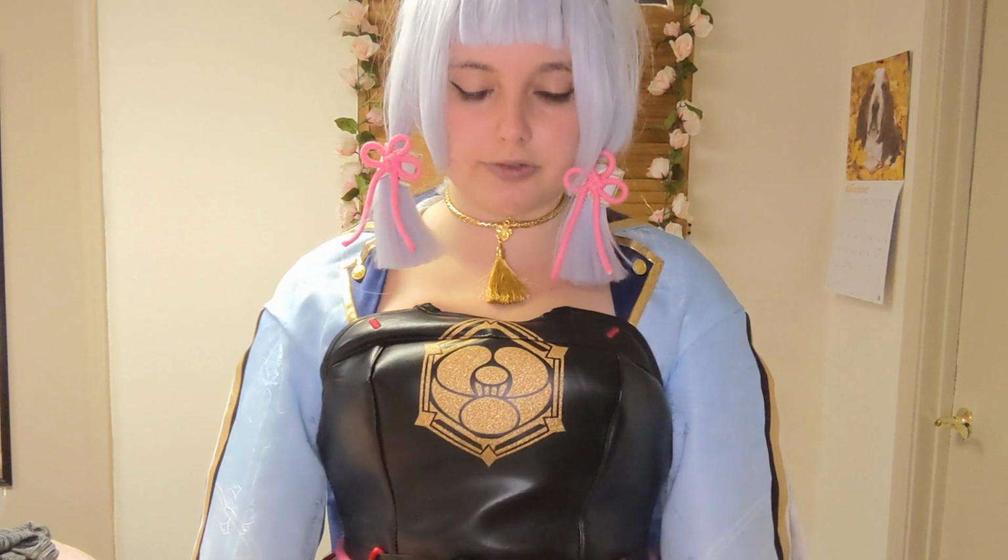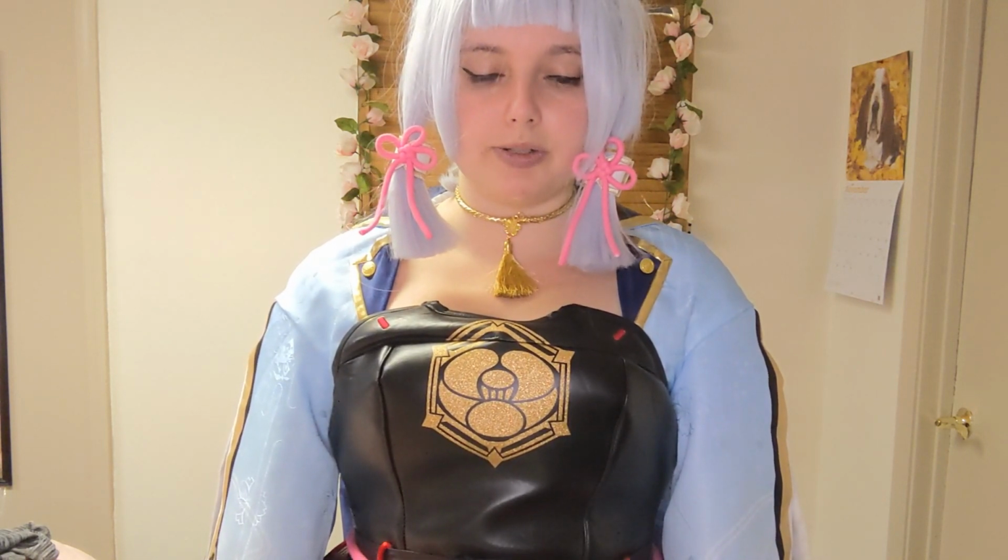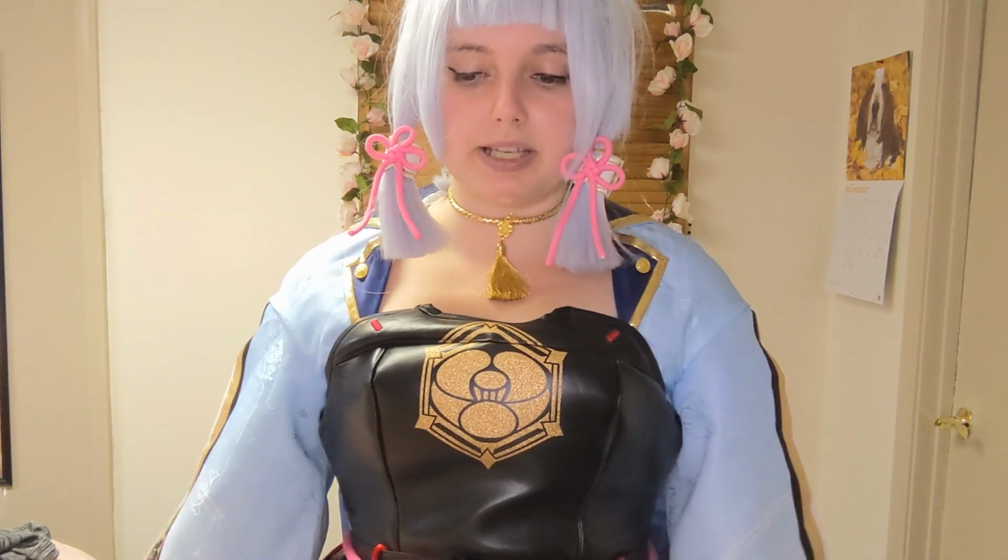This petticoat, you can't really see it. The petticoat that it came with is a bit too big. I feel like it was a hoop petticoat, and it's a little bit too much for me. I think I'm going to replace it with a personal petticoat, just because it's a little bit too big. Now, the socks that you really can't see at all, sorry about that.